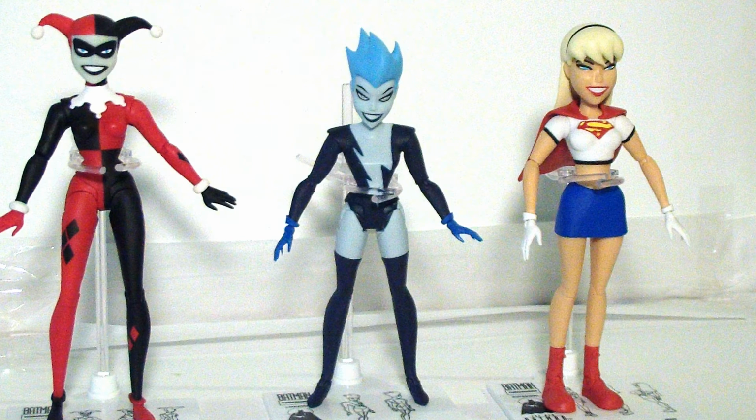Oh, and Livewire's hand is very loose and barely holding on. I managed to squeeze it back together, but without a proper adjustment or something like that, it's going to fall off. Again, another disappointment and something to be aware of. Might be just mine.